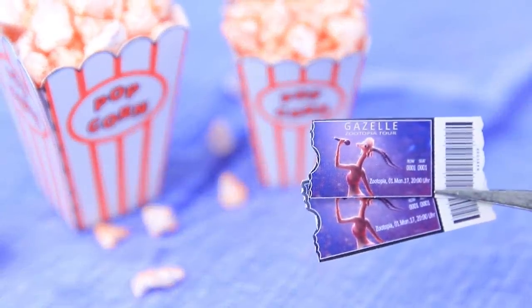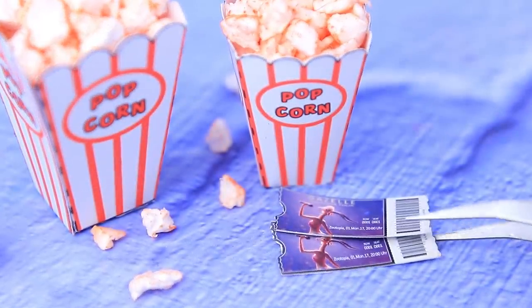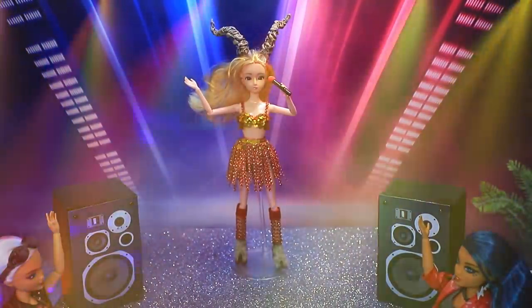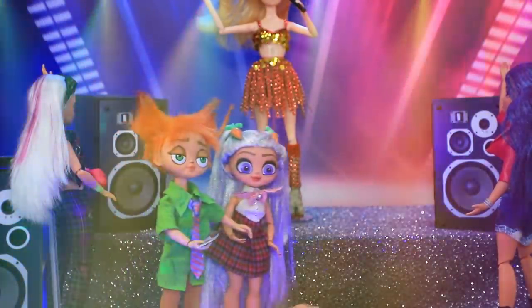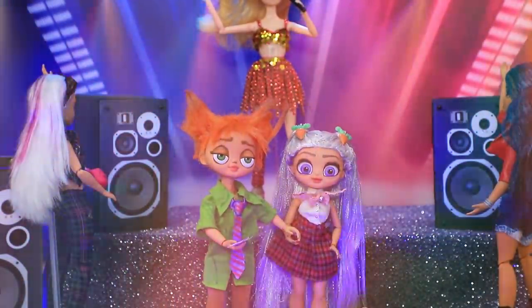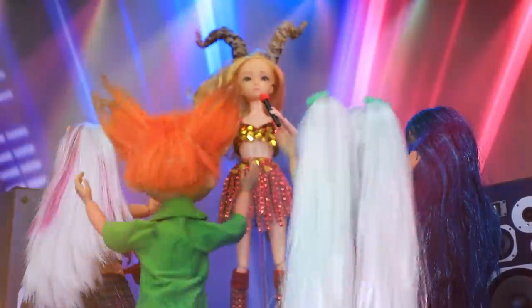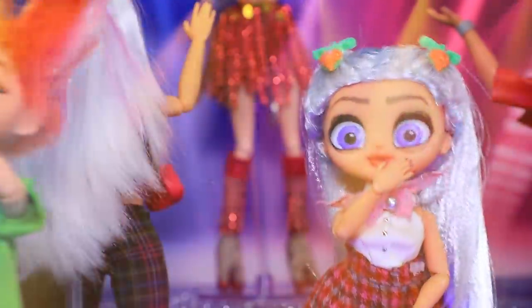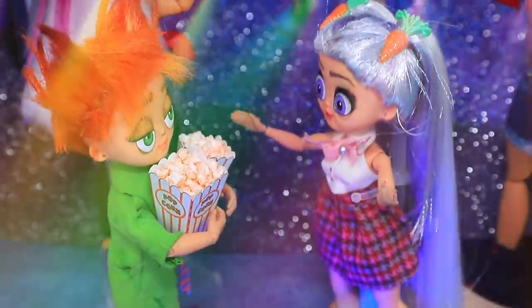But when you're watching a cool show, that goes by fast. Nick invited his favorite bunny to see Gazelle's concert. What a cool show! Singing, dancing, lights. Yay! Wait for me, I'll be back. The fox came back with a box of popcorn.